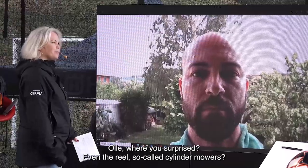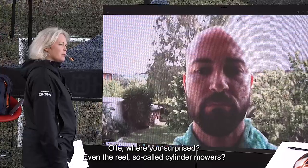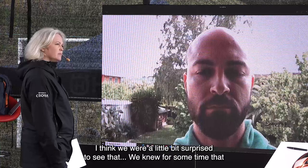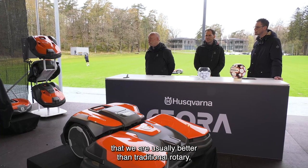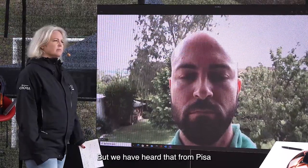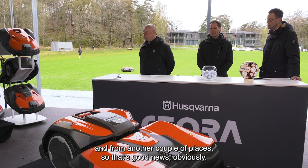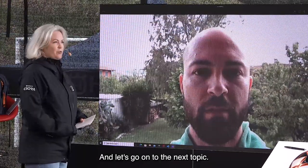And Ulle, were you surprised, even by the reel or so-called cylinder mowers? I think we were a little bit surprised to see that. We knew for some time that we are usually better than traditional rotary, but that we would be on par with reel mowers or cylinder mowers was a bit of a surprise. But we have heard that from Pisa and also from a couple of other places. So that's good news, obviously. Thanks for calling in, Michel. Enjoy the rest of your day, and let's go on to the next topic.